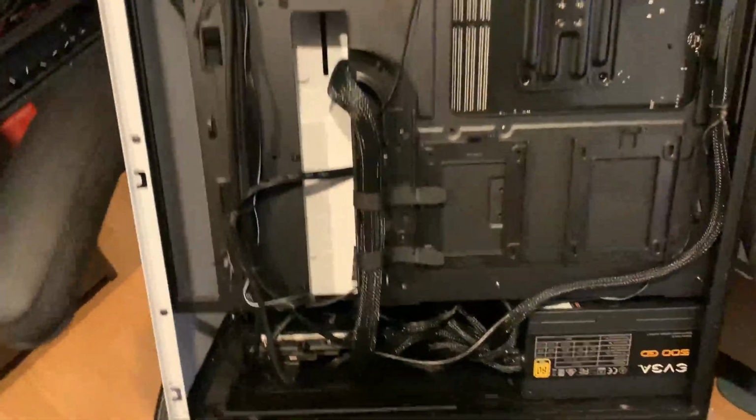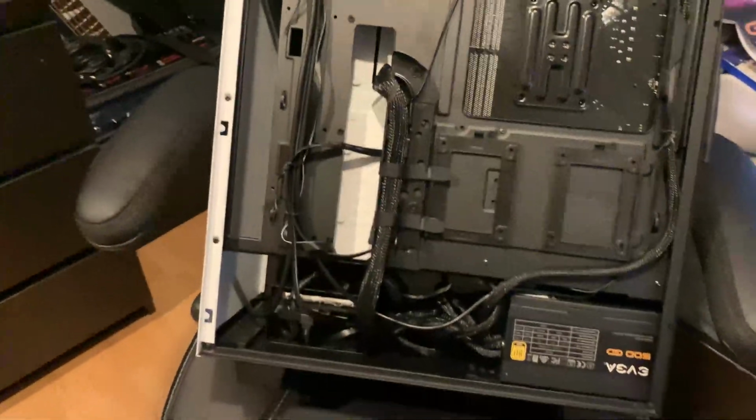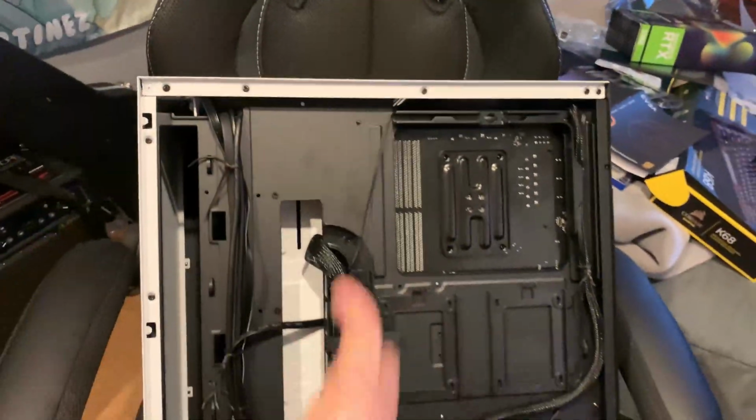All right, so this is the cable management I went with. It's not the cleanest job, obviously, because it's my first time trying, but I tried to keep everything in line.